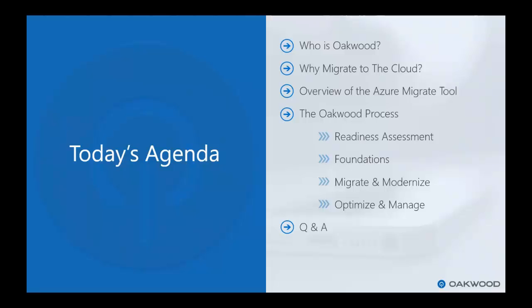We will be going over various sections today of moving workloads into Azure, and we're going to be going over today's agenda. So for today's agenda, we'll be going over who is Oakwood. Oakwood is a gold certified partner with Microsoft. We'll be going over what we do in the industry and how we stand out from the others in the Microsoft space.